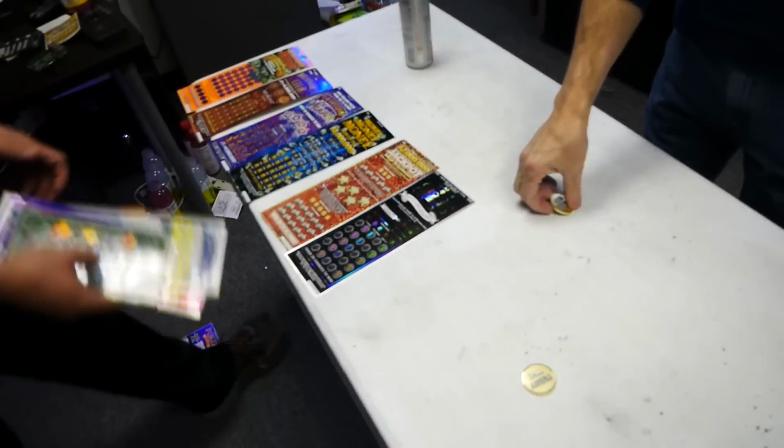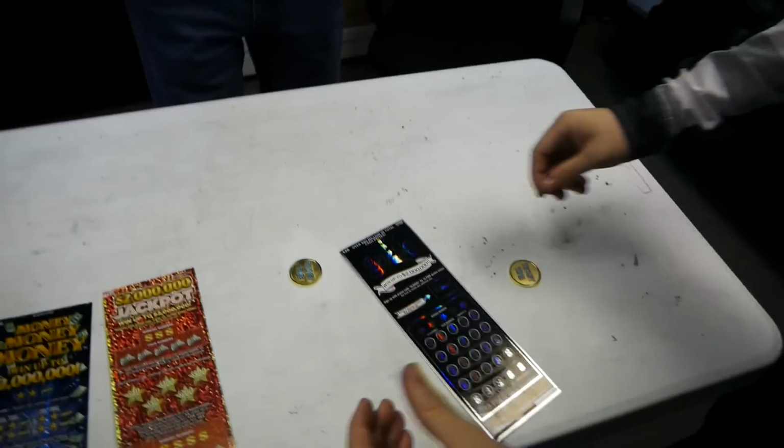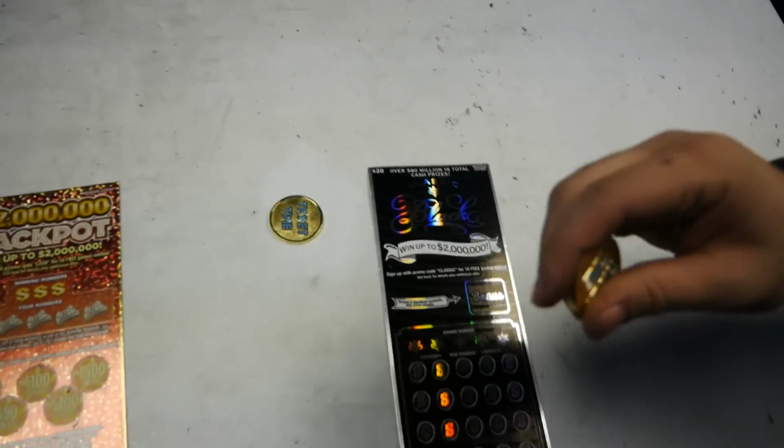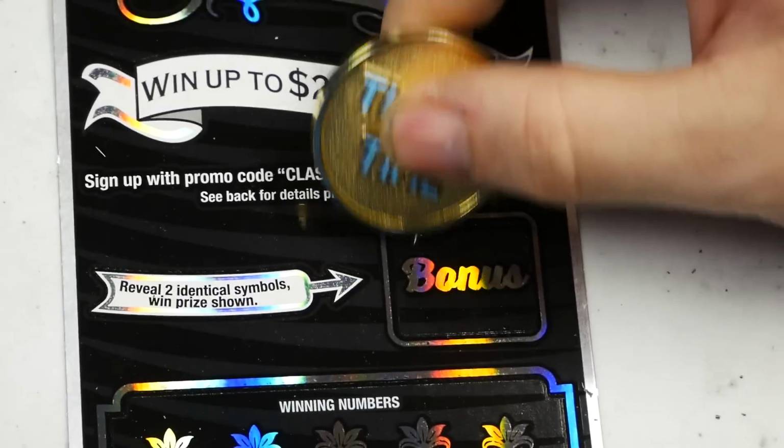I get the classic black. You get the classic black. Or Trevor gets the classic black. And then you get the 2 million jackpot. You get the jackpot. And you get the money. I think I'd rather do that one anyhow. Two like symbols, you can have that one. Okay. Come on.